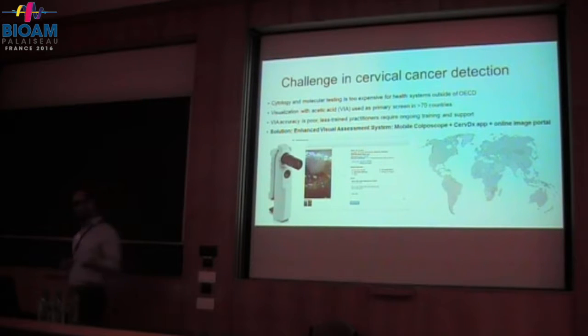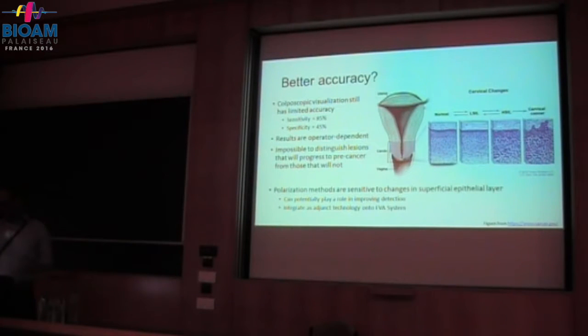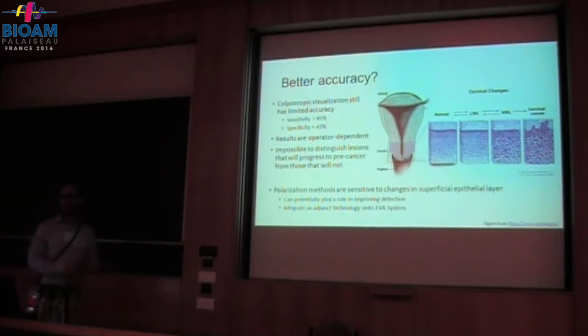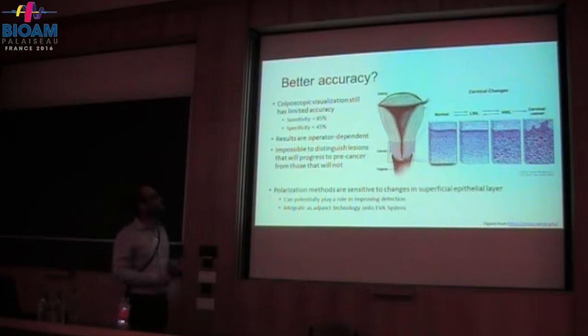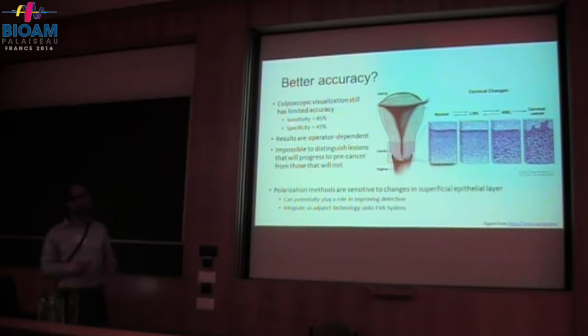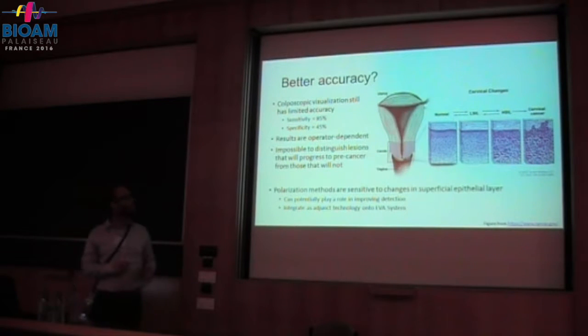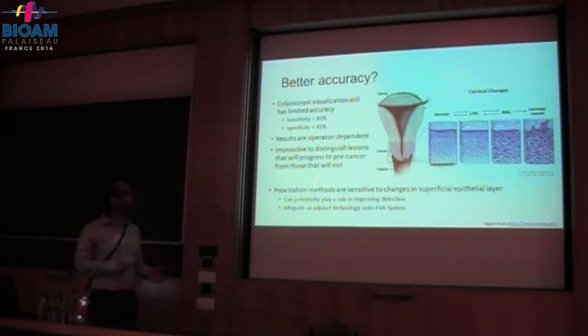So the purpose of my talk is to talk about one of these tools, and we didn't actually test it on this device, but rather in a clinic. It is what we call polarization difference imaging, or PDI. It's very similar to, and was inspired by Jessica's PolCam work back 14, 15 years ago. As Natalia said, colposcopy is pretty sensitive. It's not that specific. There's also poor agreement between clinicians who do it.